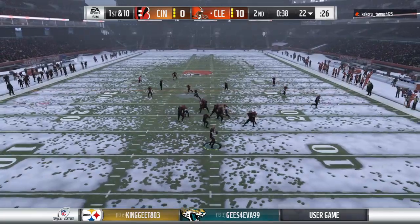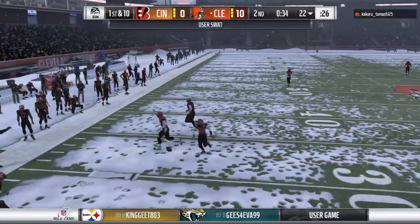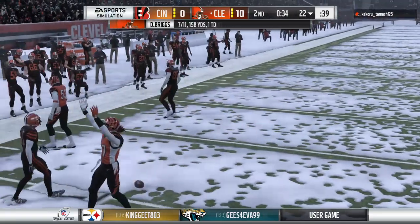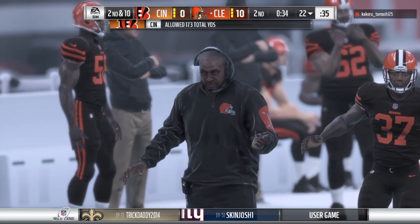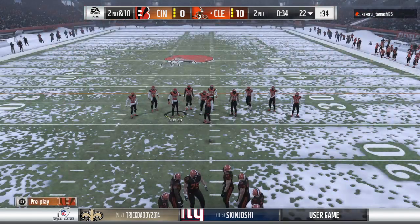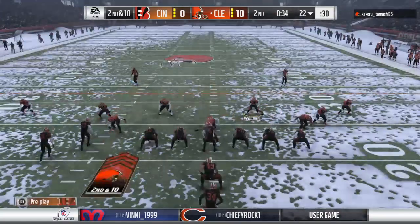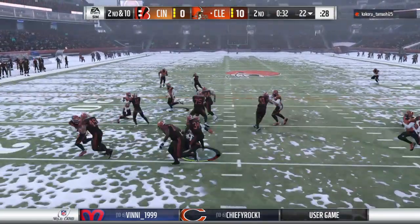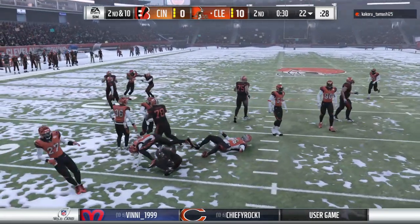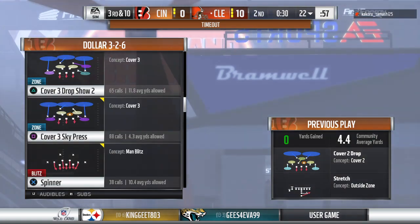On 1st and 10, Briggs being chased out left. And his throw here's incomplete. David Njoku was the intended receiver, and that'll bring up 2nd down. There are a good number of coaches at any time they call an in route are really worried about the play because there's so much traffic ordinarily that the ball has to get through to get to the receiver. And on that play, it was batted down. And nothing doing. He's immediately taken down at the line of scrimmage.